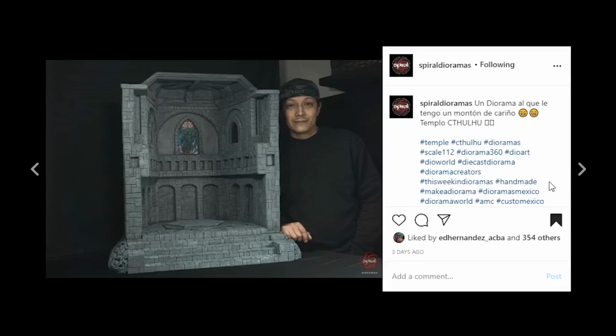This next one also is just amazing. This is from Spiral Dioramas. Haven't seen anything from you in a little bit. That might just be I just haven't seen you in my feed. This is, and I'm going to pronounce this completely wrong, but I'm just going to make up how I think it's pronounced. Chithulu? Or nope, that's not how it's going to be. Maybe it's not even something that you pronounced.